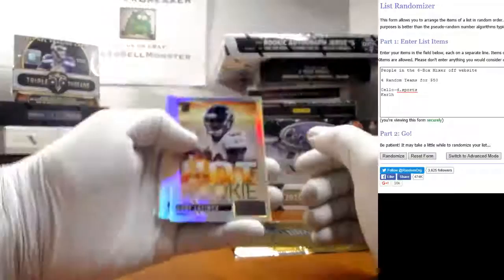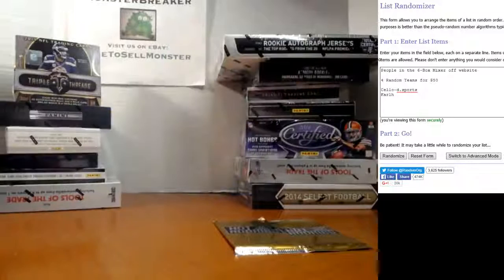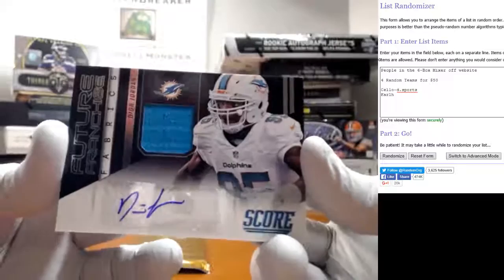Cody Latimer, hot rookies for the Broncos. John Brown, hot rookie for the Cardinals. Ed Reynolds, scorecard for the Eagles, 31 of 99. Dion Jordan, autographed jersey for the Dolphins. Future Franchise, Dion Jordan, autographed jersey for the Dolphins. Non-numbered.